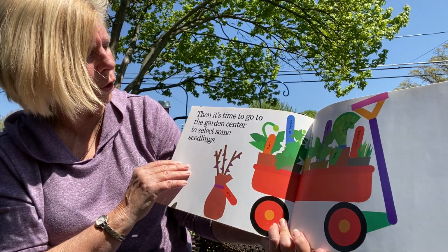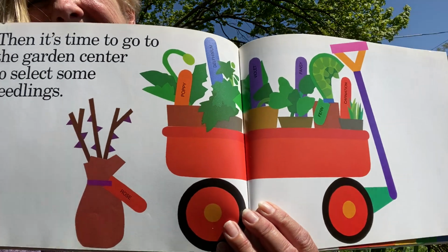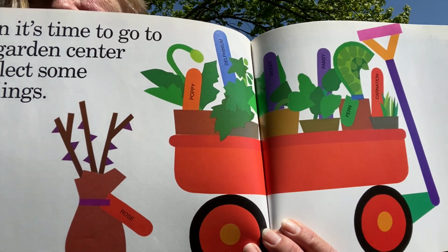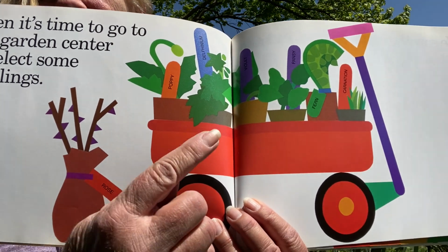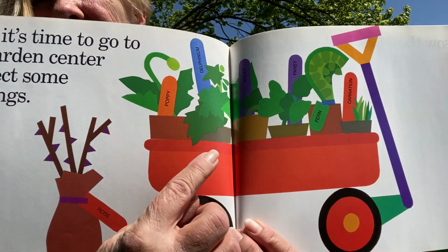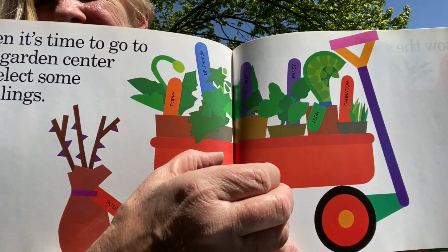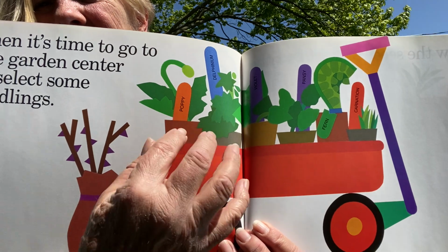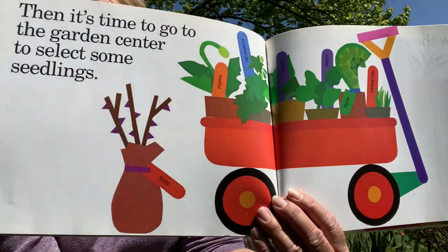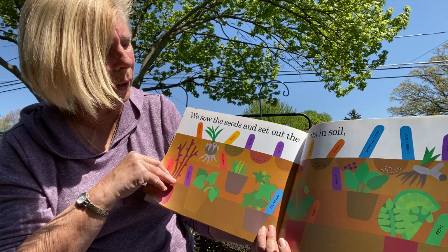Then it's time to go to the garden center and select some seedlings. Now, a seedling is a plant that could already be started for you. And you can get them at the garden center. They come in little flower pots. I'll show you those later too. But if you don't have room at home to start a seed inside, they get it as a seedling and a little sprout. And then you can buy whatever ones you want. This is the wagon at the garden center. I'm sure you've seen that. If you pick more than one thing, you don't have to all carry it in your hand. You could put it in a wagon.